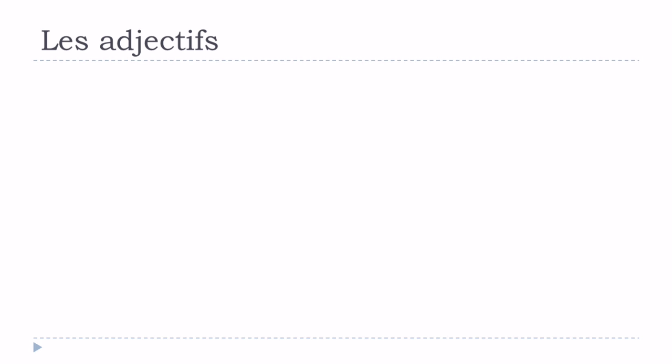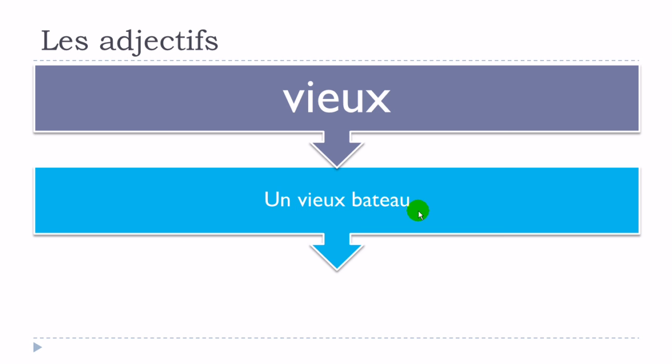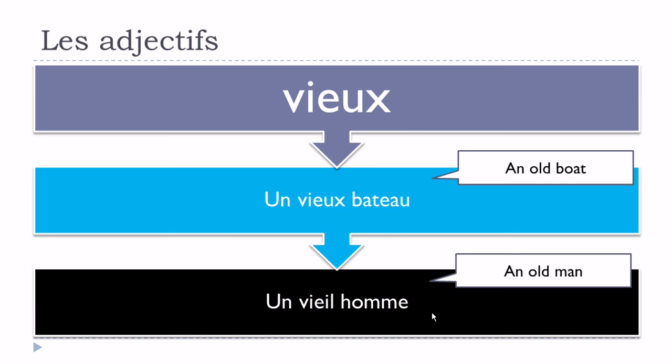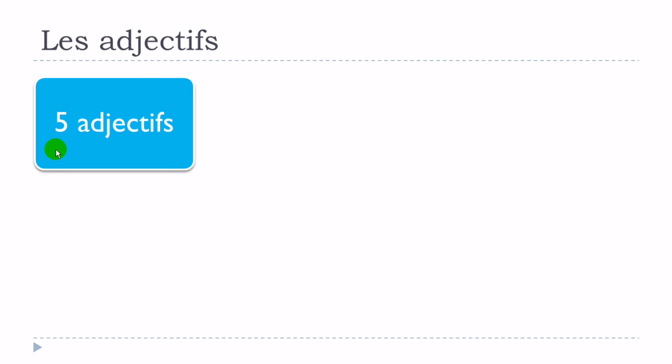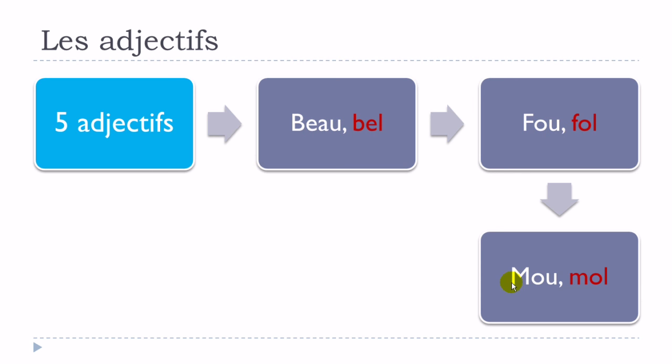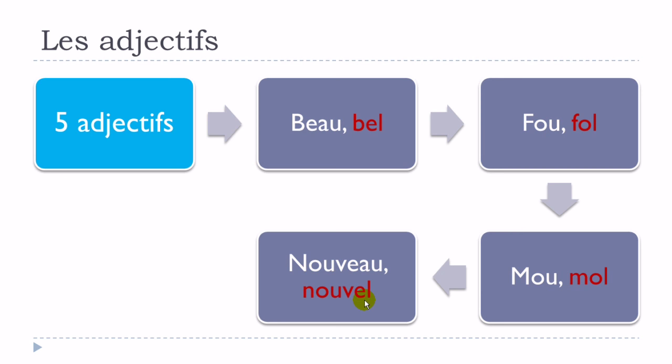Vieux, un vieux bateau, and then un vieil homme. Un vieux bateau, un vieil homme. So remember these five adjectives, les cinq adjectifs, and beau, belle, fou, folle, mou, molle, nouveau, nouvelle, vieux, and vieille.